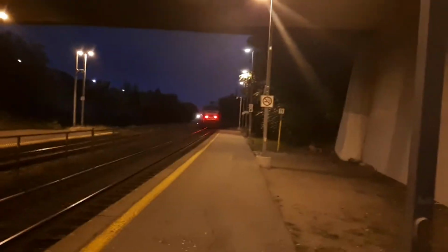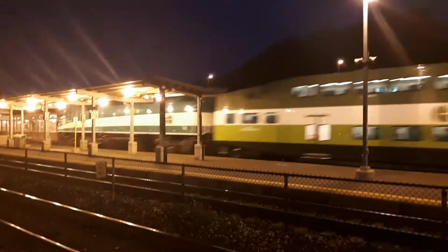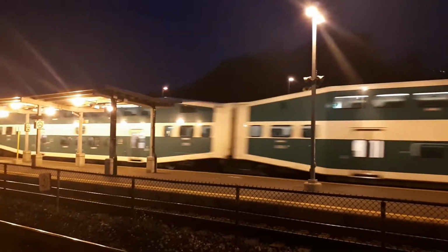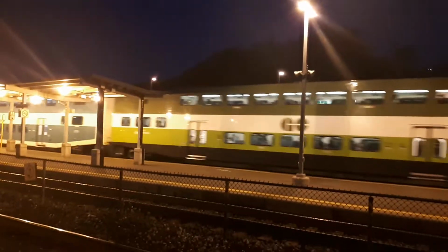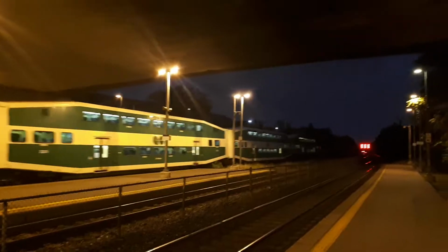And 6:57. And here comes the other one. 3:20, 6:57 meets GO Transit 6:56. This one's eastbound to Oshawa. And the new cab car.